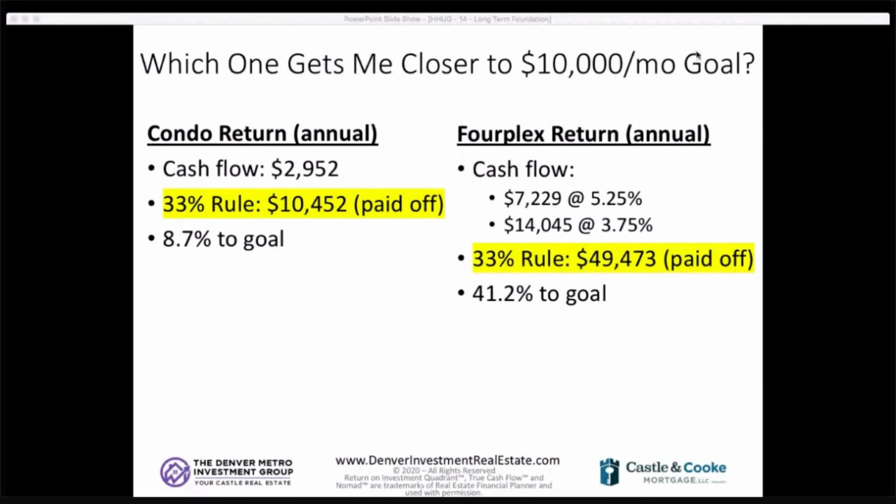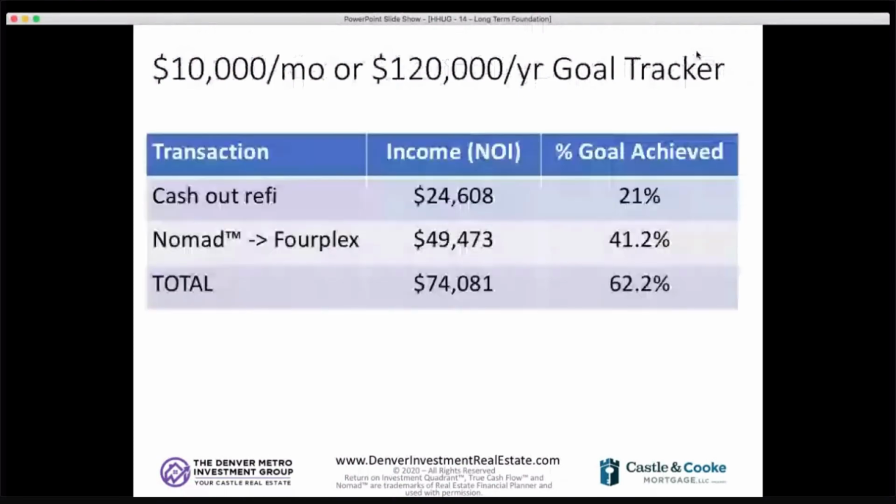So going back to my tracker, talking about that first example with the 2 condos I purchased, I'll have just under $25,000 a year in cash-out refi income for my primary residence and just under $50,000 a year on my fourplex. Add those 2 together, and I'll be right around $74,000 a year in income. That gets me 62% of the way towards my goal. The vast majority of that money actually came from equity in my properties. For my primary refi, I'll have to bring about $15,000 to buy the property. For my fourplex, I brought $40,000. So I brought an extra $55,000 in cash to buy these rental properties.